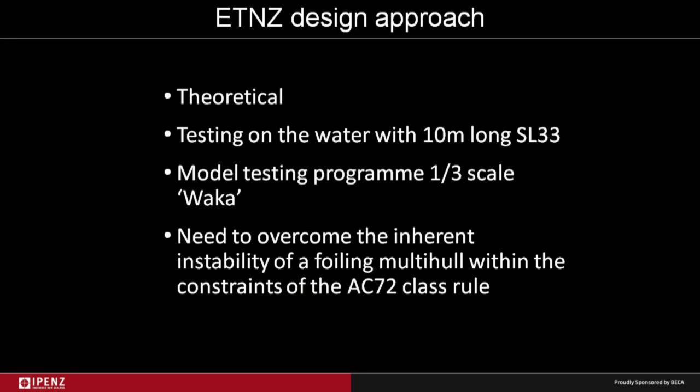Emirates Team New Zealand's design approach was obviously theoretical and then testing on the water. We did a lot of trying to prove our concepts on the water, and we went to a 10-metre long catamaran we called SL33. We had 2 of these, and we did a lot of testing on the water with those. We also had a model test program at third scale, codenamed Waka, which we tested not in a tank in England, but in a lake in the Waikato, towed behind a fizz boat. All of these things were to try and overcome the inherent instability of a foiling multi-hull within the AC-72 class rule.